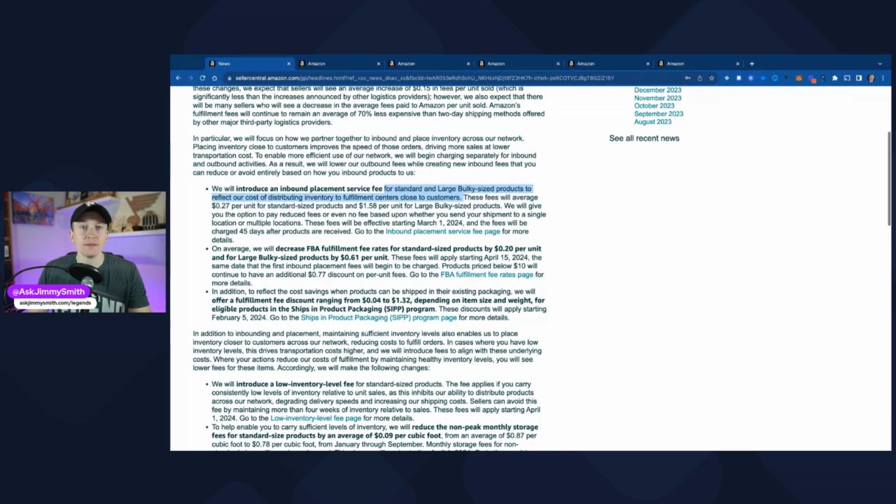Okay, so again, they're trying to get inventory as close as possible to customers, which allows the buy box to be even more heavily rotated to those sellers, because Amazon wants to promote the people that are closest to the customers buying that product. These fees will average 27 cents per unit for standard size products and $1.58 for large, bulky size products. We will give you the option to pay reduced fees or even no fee based upon whether you send your shipment to a single location or multiple locations.